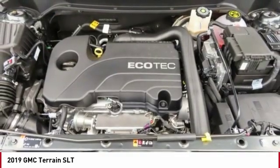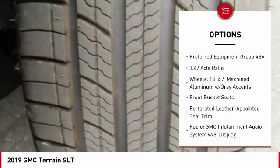Here are some of this vehicle's great options: traction control, air conditioning, dual airbags, alloy wheels, power steering, four-wheel disc brakes, universal garage door opener, compass, driver and front passenger heated seats, Sirius XM radio.